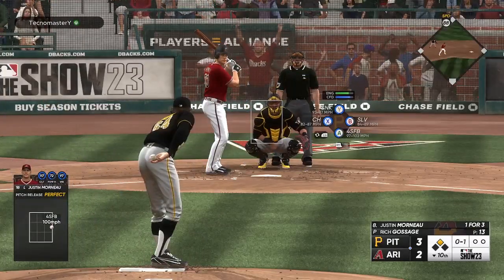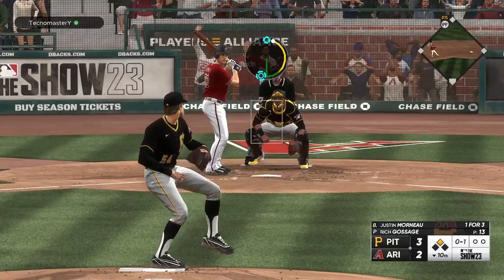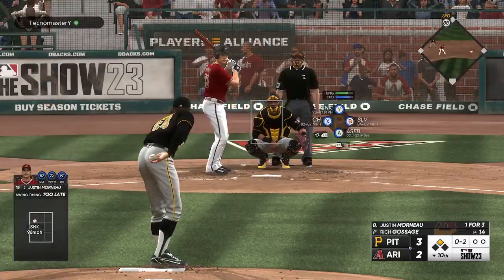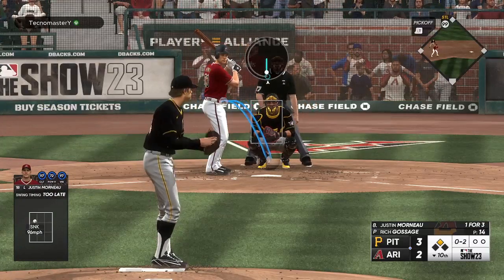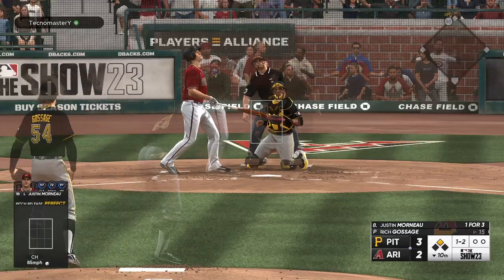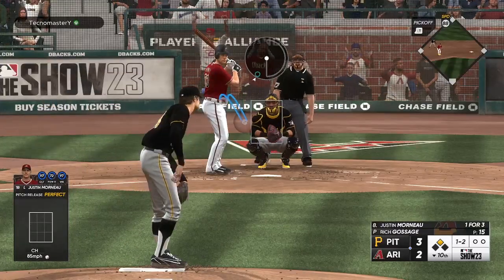It's 0-1. In today's game, outs are valuable, so guys aren't just willing to give themselves up to advance a runner. They're trying to drive him in as well in the process. So I don't expect him to shorten up and just try to hit behind the runner here. Not even close. No ball, 2 strikes.